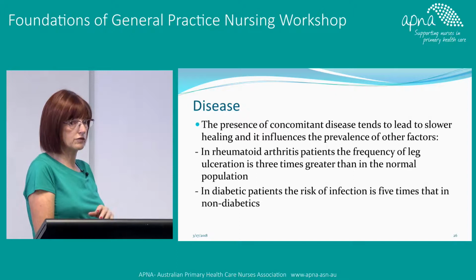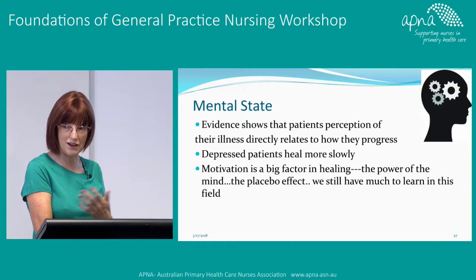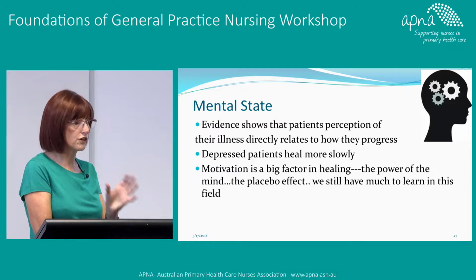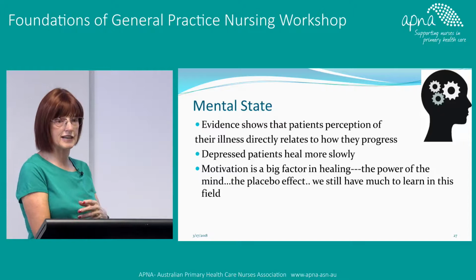The mental state evidence shows that patients' perception of their illness directly relates to how they progress, so it's about that interaction we have with the patient. We've all had patients with a "she'll be right, mate" sort of attitude, and they don't look after it as well as they should. And then we have those who totally focus on it and become obsessed with their wound, and they don't do too well either. So we've got to try and get the patient into the right frame and get them to understand their role in wound healing.